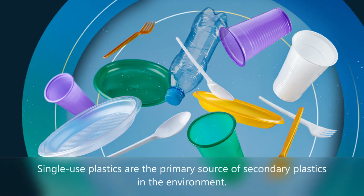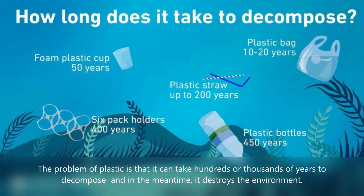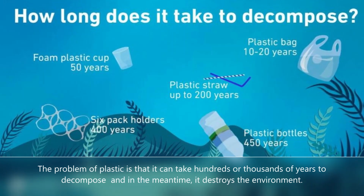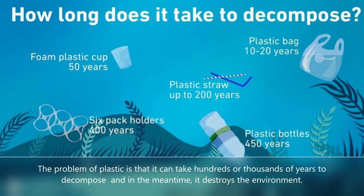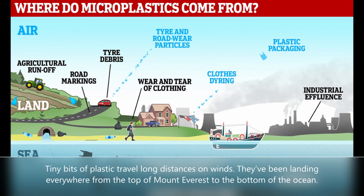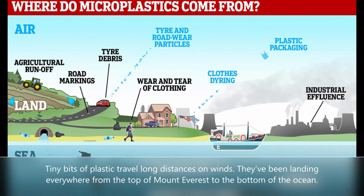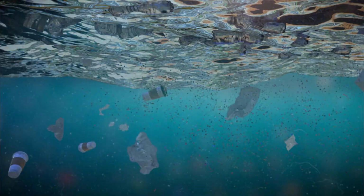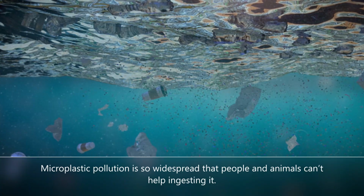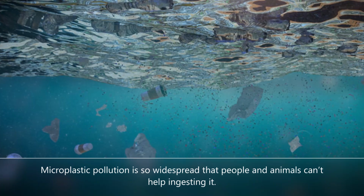Single-use plastics are the primary source of secondary plastics in the environment. The problem of plastic is that it can take hundreds or thousands of years to decompose, and in the meantime, it destroys the environment. Tiny bits of plastics travel long distances on winds. They've been landing everywhere from the top of Mount Everest to the bottom of the ocean. Microplastics pollution is so widespread that people and animals can't help ingesting it.